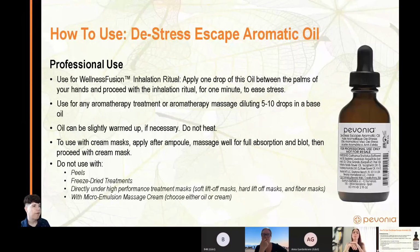Now, for professional use, of course, we have the presentation that comes in this dropper. How you use it is, well, for massage, you can use it for the wellness fusion inhalation ritual. All you have to do is just put it in your hands and move it over the nose of the client or the guest, right? So you can do this and have them breathe in the scent of the oil for the aromatherapy benefit. You can do that for about a minute. And that will help ease stress.